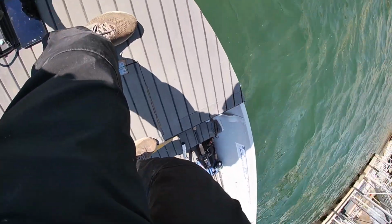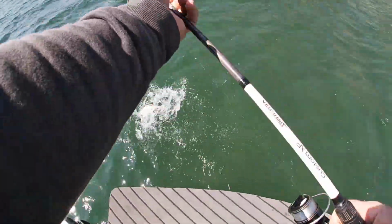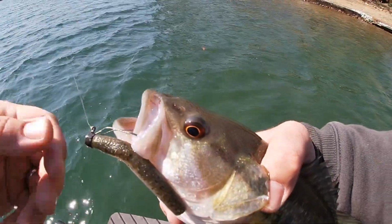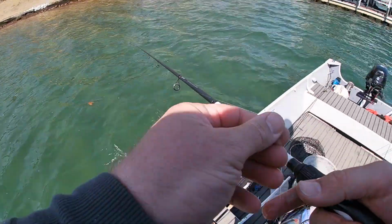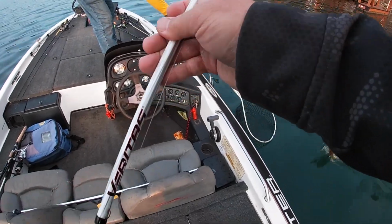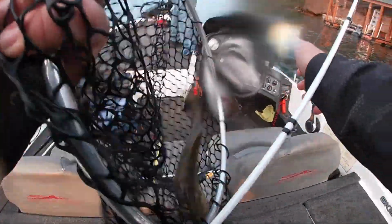Oh yeah, good one. Little chunker. Look at that Ned rig up in his mouth. I don't know, pound. That's a quick release. There we go. Yeah, that's a keeper, I think. That's a keeper. That's fat. All right, perfect. That's a fat one.